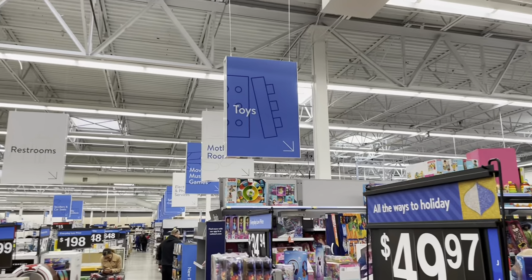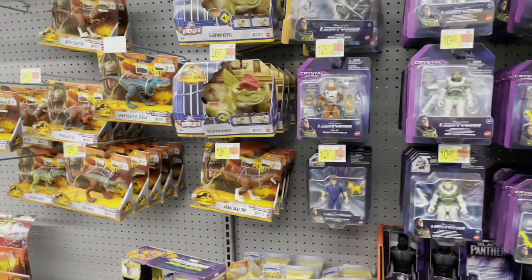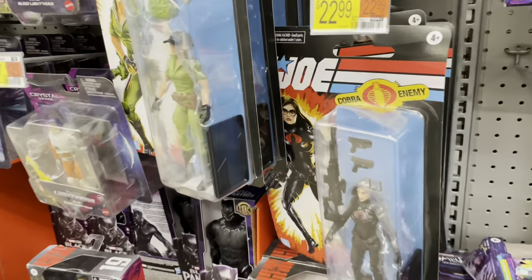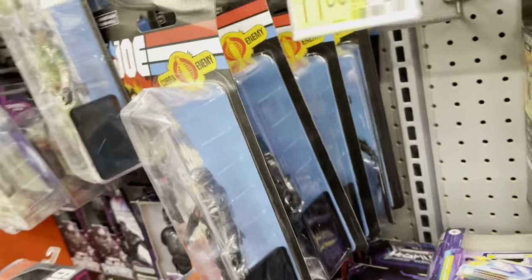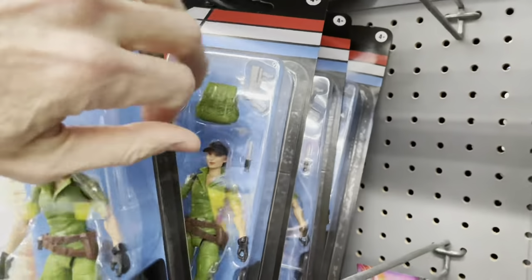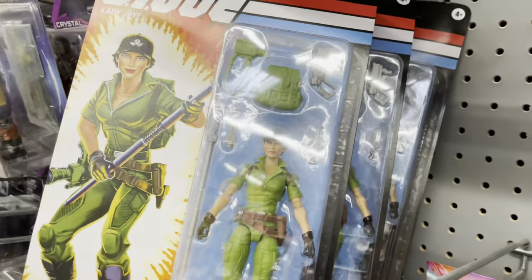All right, toys, what do we got? Plenty of dinosaurs. Jurassic Park ain't hard to find this Christmas. And these retro cards, I only see Baroness and Lady J. Not that that's a bad thing, just can't find any others, and I would like to see the rest of the wave, but nope. Even though they got three pegs full, they're all Lady J or Baroness, and mostly Lady J.